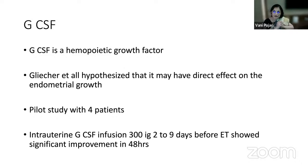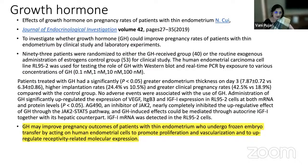But if we start using it for everybody, then we won't have evidence for the intervention. The intervention will be wrong, but it can be used selectively when we are not able to build up the endometrium by that last extra millimeter or so. There's one interesting paper I came across, which says we can use growth hormone if the endometrium is absolutely refusing to grow.